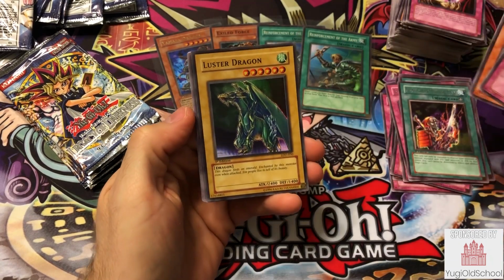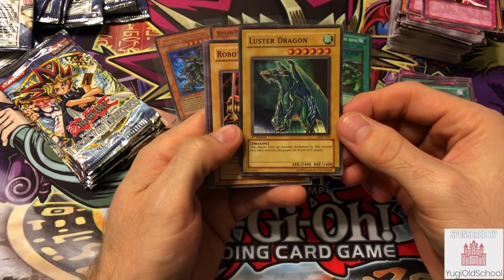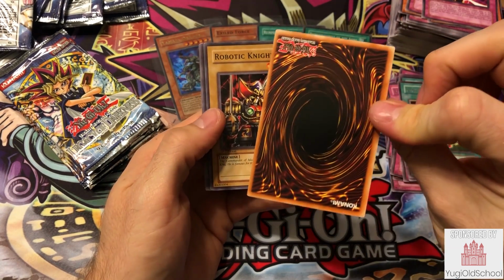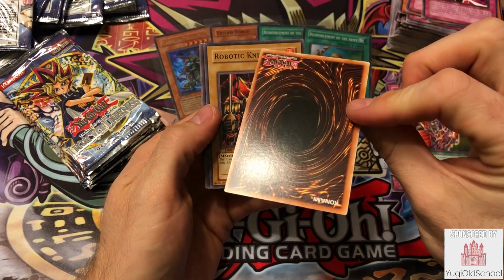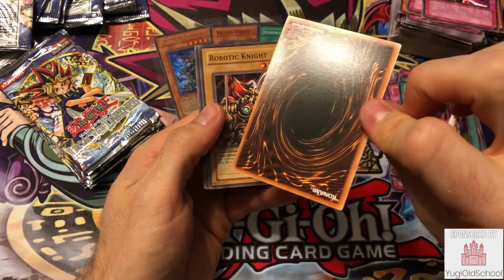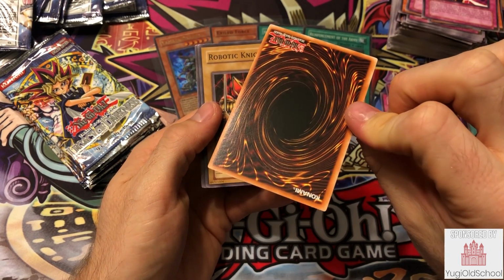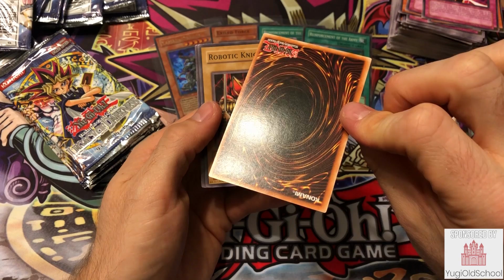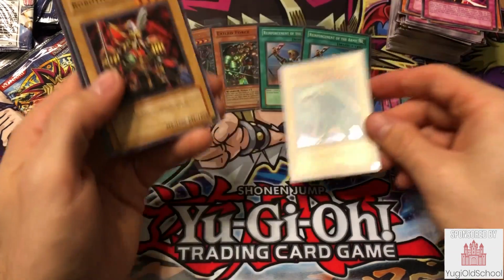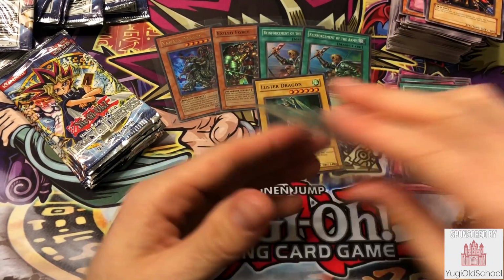Ooh, and we got a Luster Dragon. These things are always super, super off-centered, and look at this one. This is such a beautiful specimen. The back is bad, but there's a chance it could go for PSA 10, because the back centering has to be 25/75, and that's right there at that 25% mark. So we'll see, left to right. But yeah, the front looks good. Wow. You almost never see that. Luster Dragons are always really off-centered.